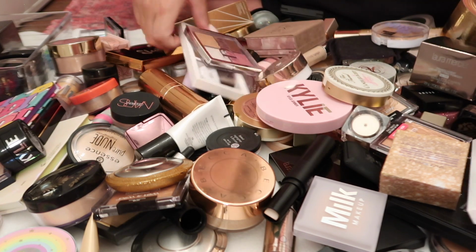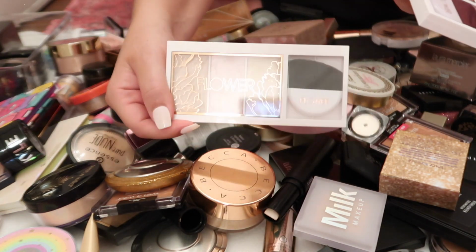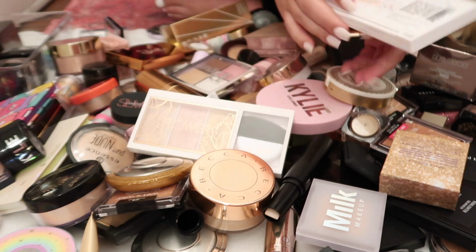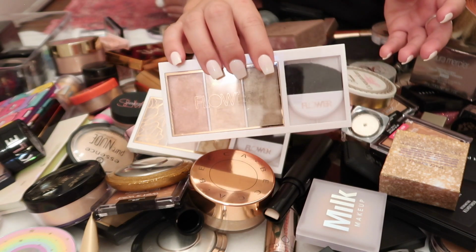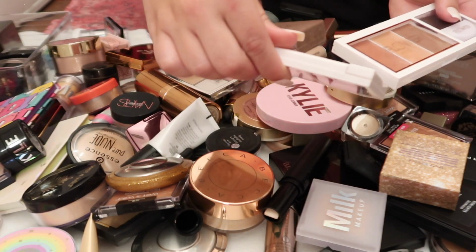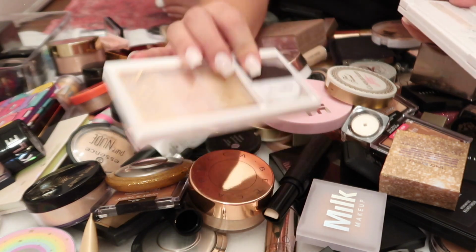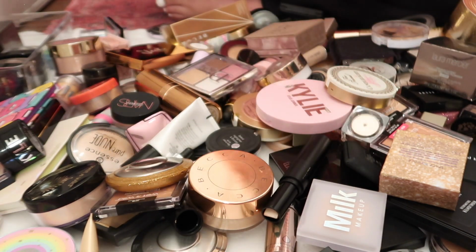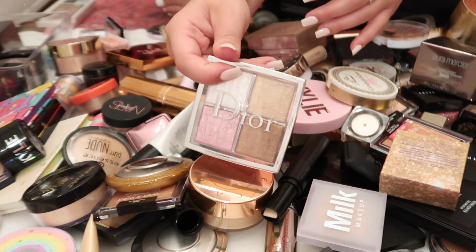So right away, I can tell you I want to keep both of these Flower Beauty palettes. Andrea Martiano raves about these all the time, and I really want to use them some more. This one is in the shade Sunkissed Shimmer. And then this one I think is her favorite. I don't think this one has a shade name necessarily, it's just SP1. So definitely keeping those.